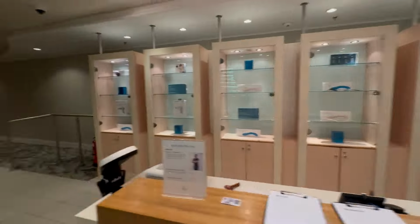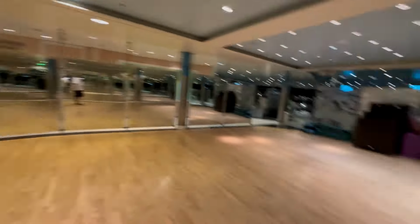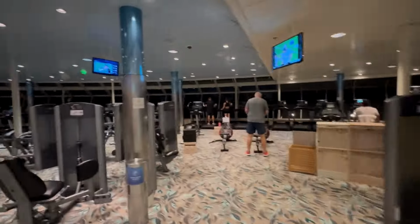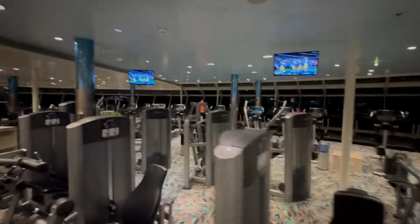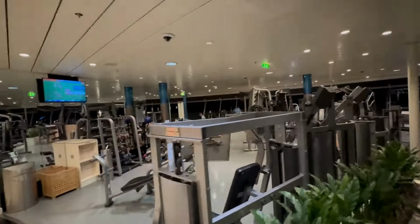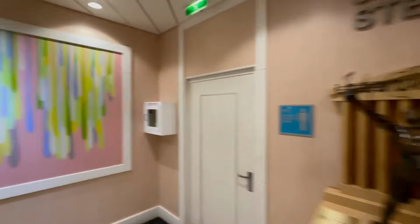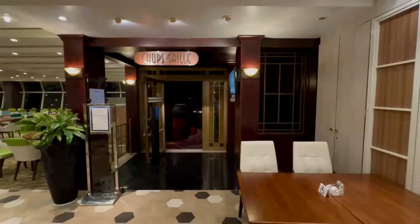This is the gym and spa, and I was pretty impressed with the size of the gym area. It was actually pretty large for a ship of this size. Usually this is about the size of a gym you'll find on the 6,000 passenger ships. But of course the steam rooms and spa rooms were upstairs and all that.